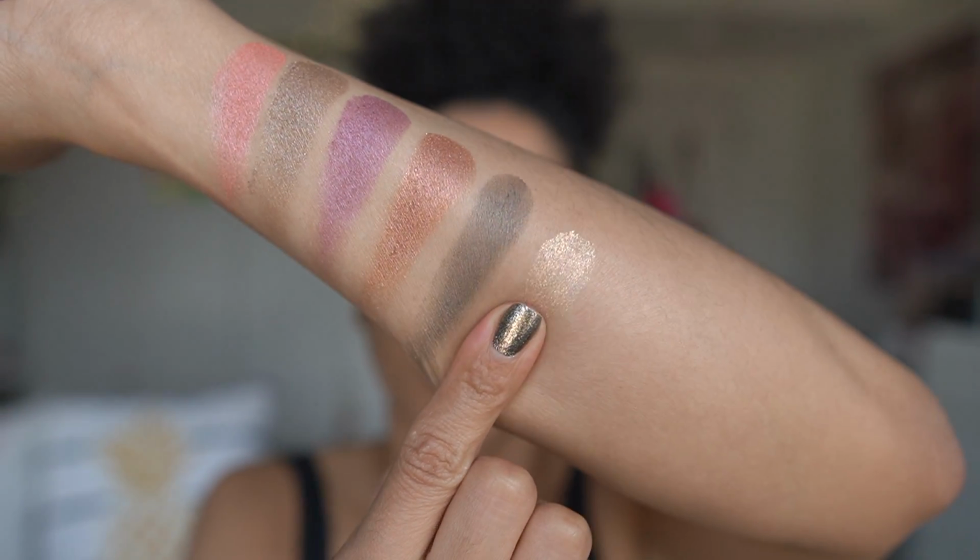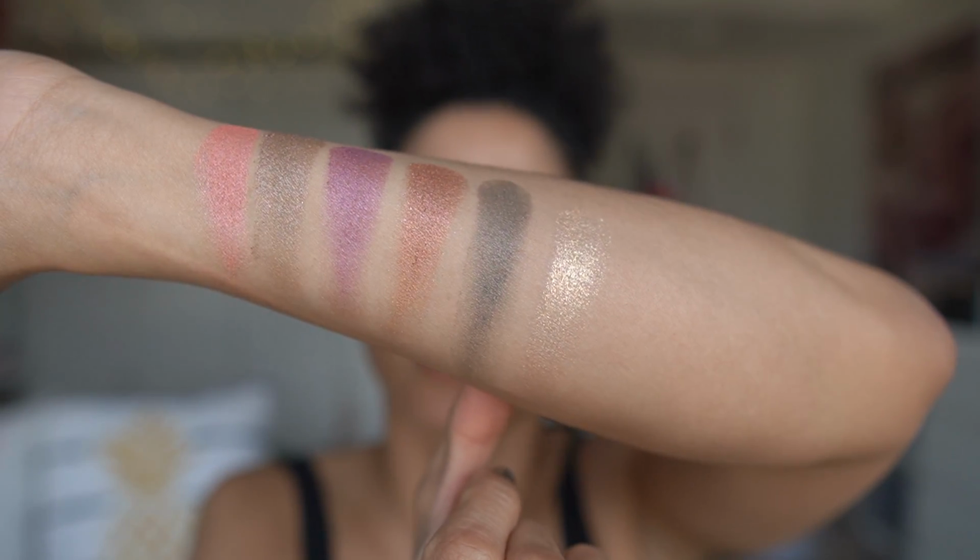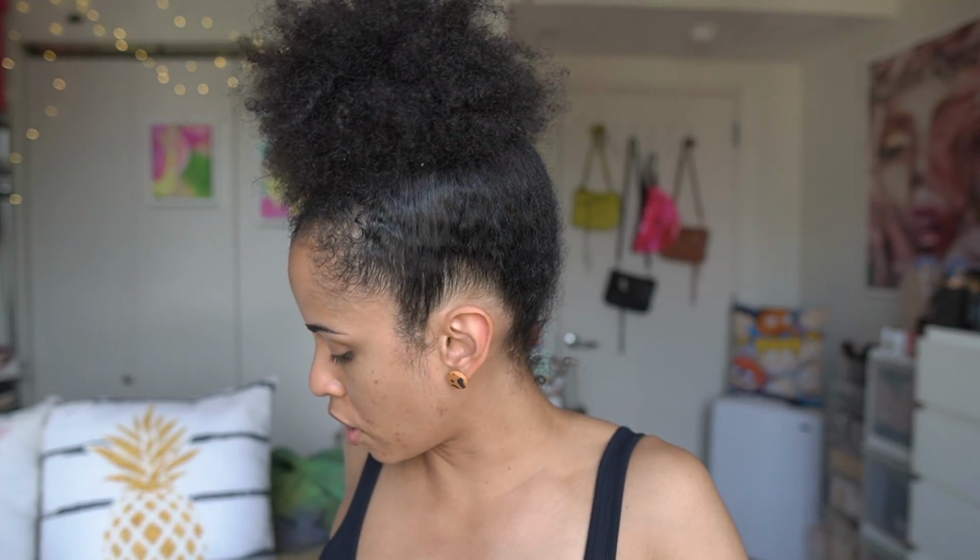Let's swatch this gold shade, the gold shade, friends. Very smooth, but nice shine. I think this formula is quite approachable for the person who wants a bit of color, a little bit of sparkle, but not too much. You know what I'm saying?